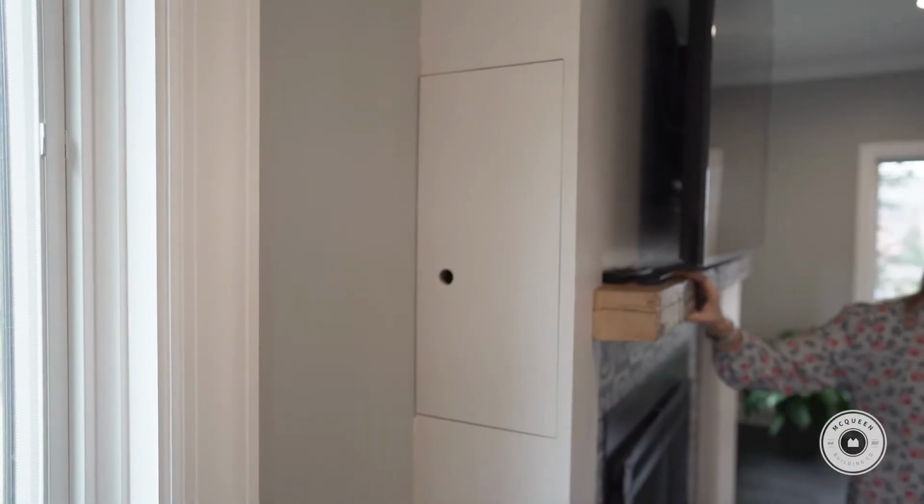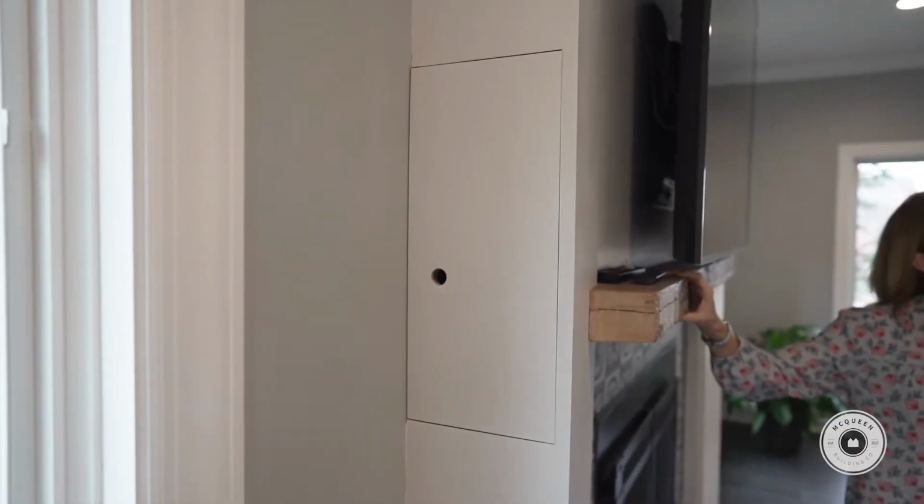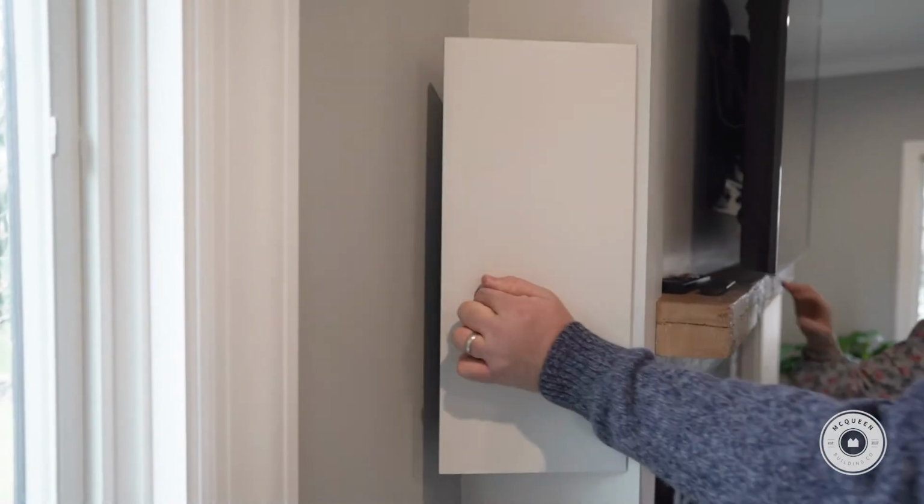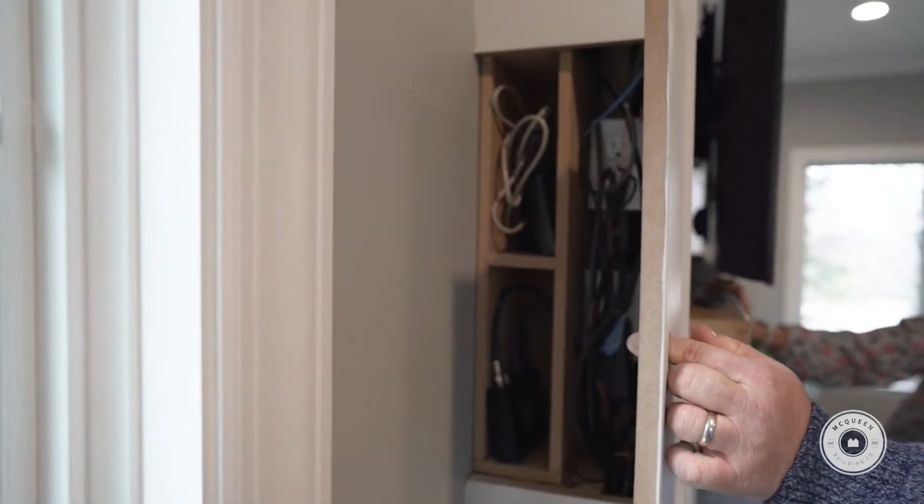Yeah. We were able to conceal all of the cable, the power for the TV, the HDMI cords, and all of the technology that the homeowner wanted in this little trap door. And that way you weren't staring at it from the very front of the room.